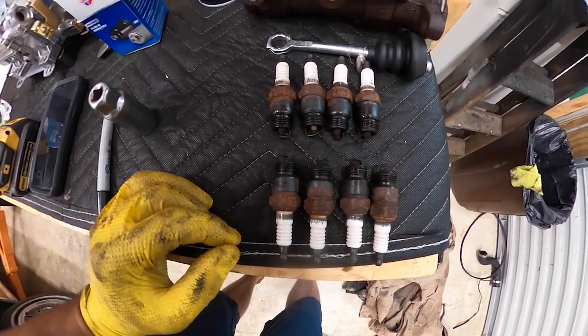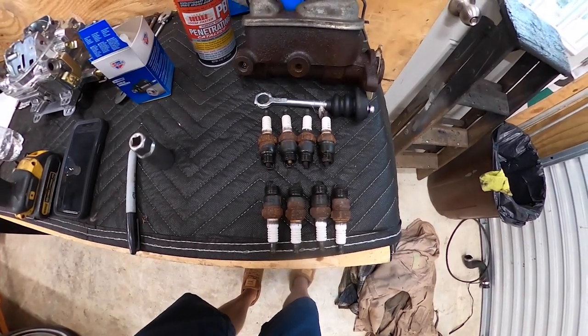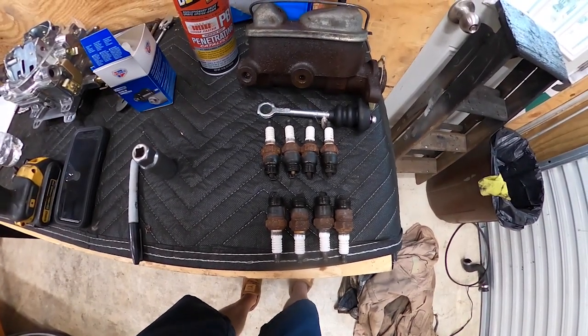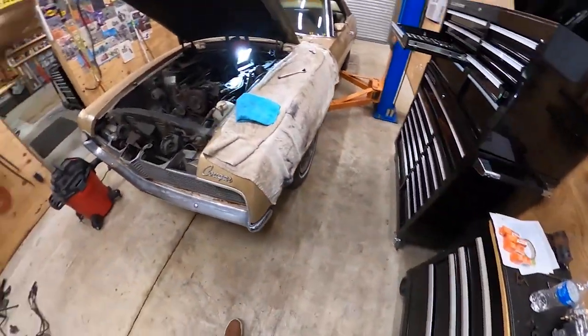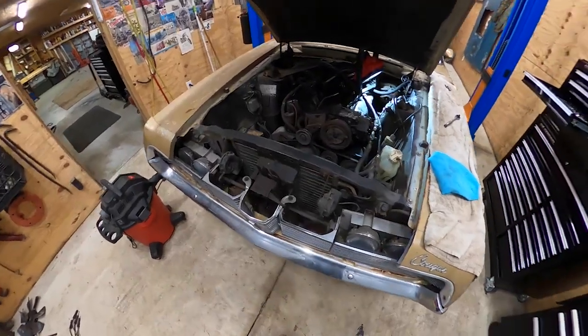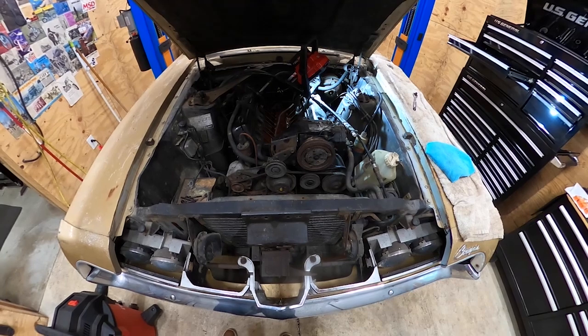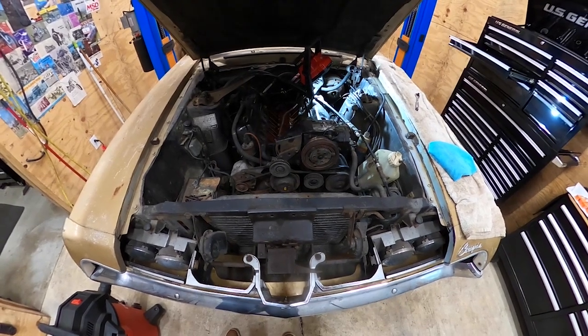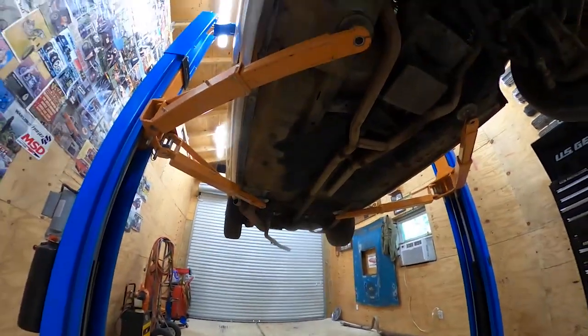But I'm gonna throw the plugs in, and I gotta go up to the auto parts store, get a few things, get the gasket for the intake, and then we're pretty much just in waiting mode until parts get here. I may clean the rest of the tank out and throw that in real quick, and we can start getting that plumbed in later.